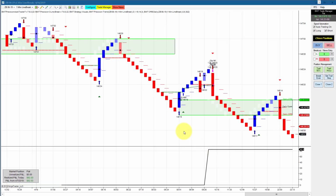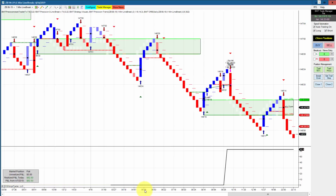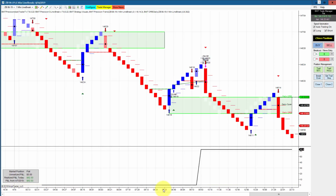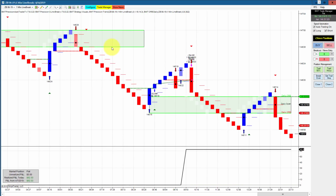Okay, same thing here on the bonds, a modest gain of a couple of ticks. Now, if you were using the weekly open range filter, we would have been able to take this short trade here, but not this long. So it's just an example of the differences between using the daily and the weekly open range filter.